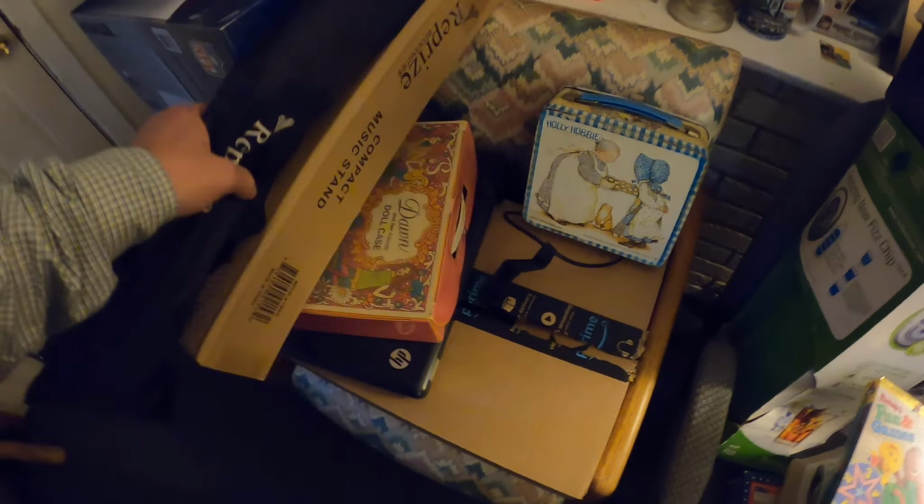I think this is for, I'm not sure what that is, CX90. And then there's another one of those cassette tapes, but I thought that was a pretty good deal. Bought the whole box off of them.